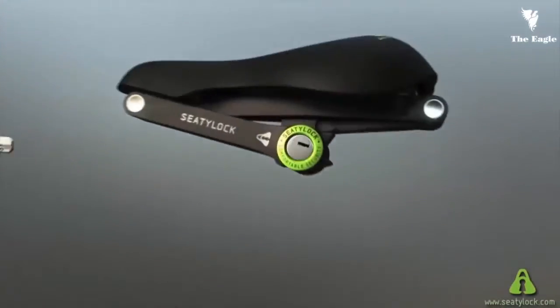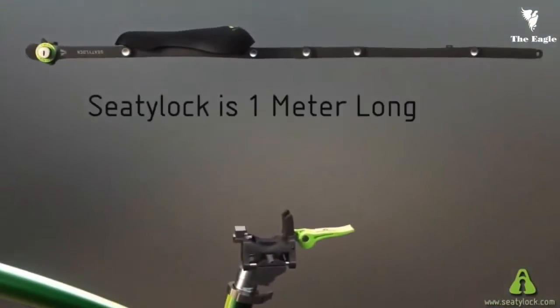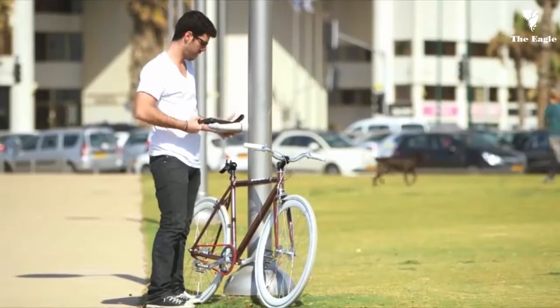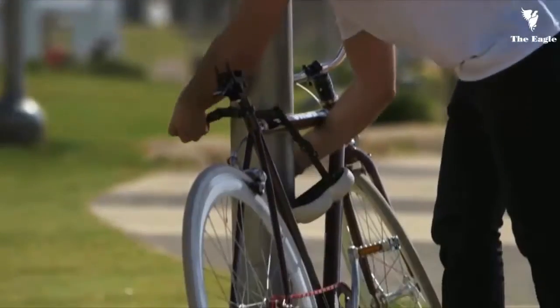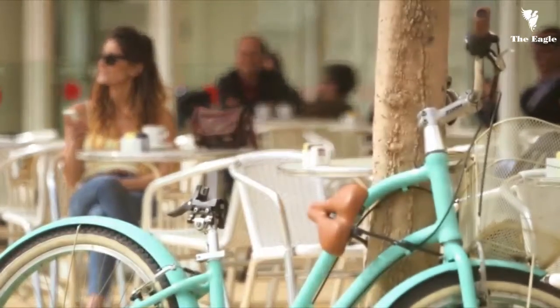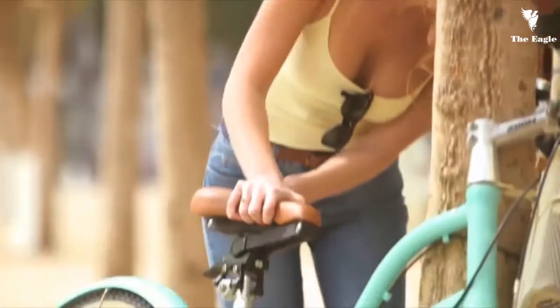Seatylock is a comfortable bicycle saddle that easily transforms into a foldable, tough lock. Anybody with a bike can use the Seatylock, and turning the Seatylock from saddle into lock takes less than 30 seconds. Just remove the saddle, open it to a 1 meter long, sturdy chain, and lock it to any fixed object. The result, a safe, easy to use, highly comfortable solid lock. Unlocking and reinstalling the saddle is equally easy.